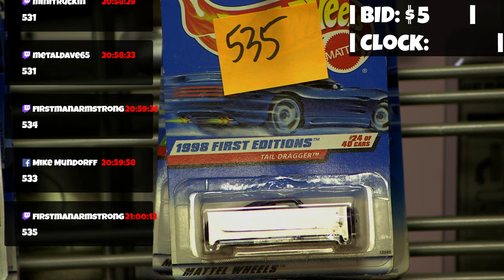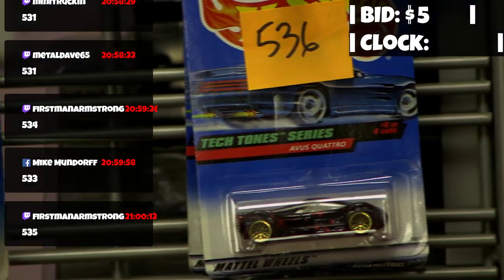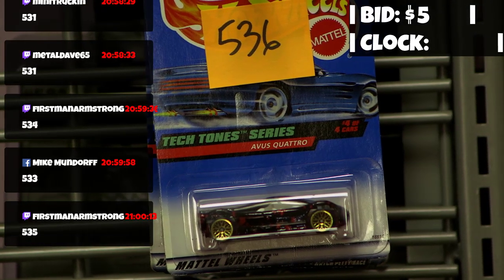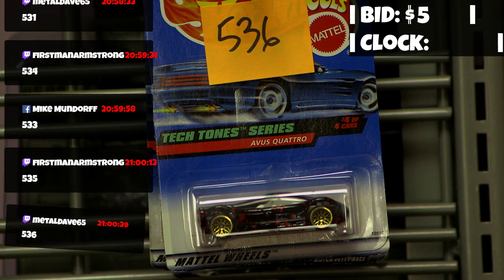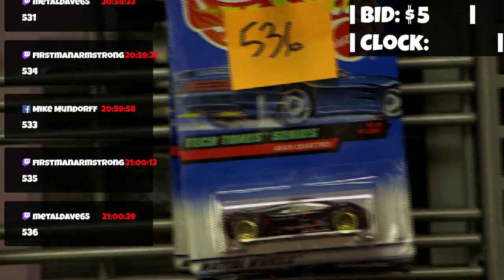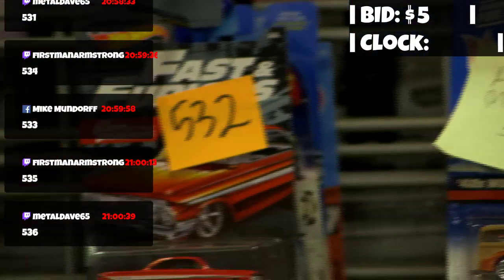Okay, all right. Ooh, look at that, the Avis Quattro. Didn't that win a heat earlier? I think it did. I think the Avis Quattro won a heat earlier. 536. Woo, baby. All right, here we go. Who wants it? I got two cars left. 536 and 532. 536, Metal Dave. Show me the last car. Whoo, Dave, Metal Dave. 536.